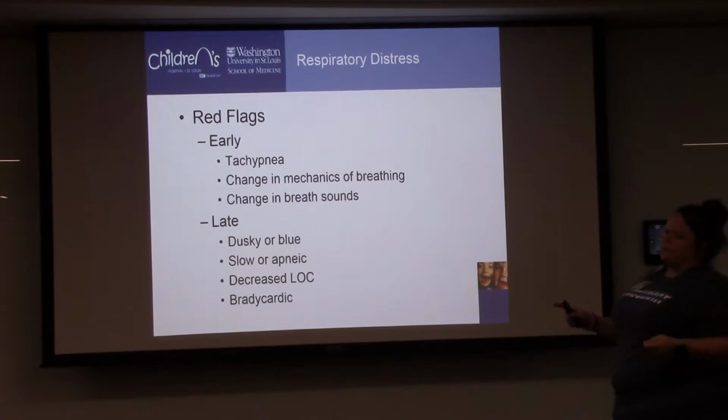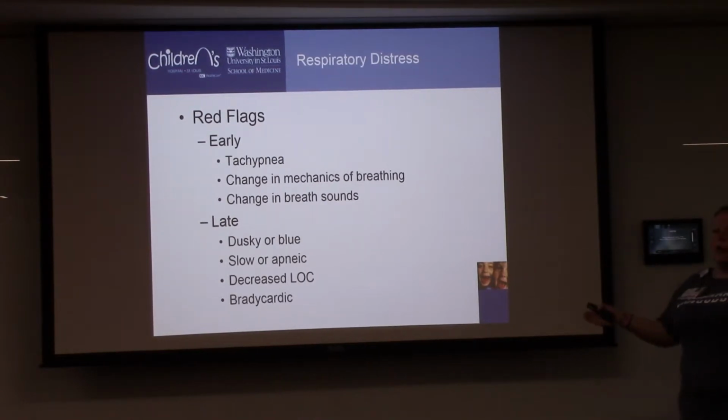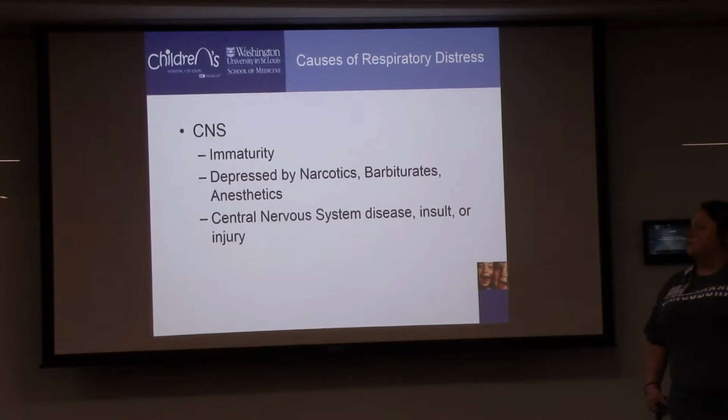Any change in breath sounds, okay? And again, that means you listen to the whole back, not just the two front right here. Late signs for respiratory distress moving into failure are going to be your dusky or blue colors, slow or apneic breathing, decreased level of consciousness, and then bradycardia. So the most common cause of bradycardia is respiratory. Right, so hypoxia, you need to fix that. Okay?